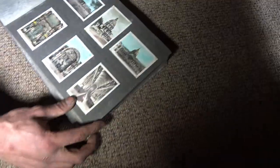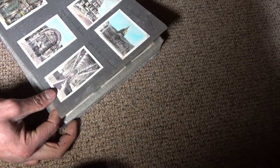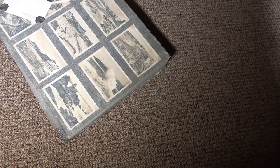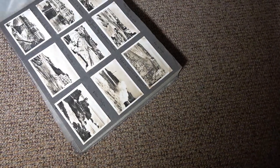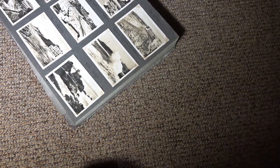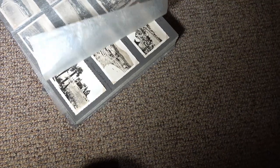So we just found a photo album. Paris. Oh really? Paris is nice. Huh, that's an old photo album. That is for sure, that is so cool. Also Paris? Biarritz. Corsica. Oh, so these were their vacations, maybe?